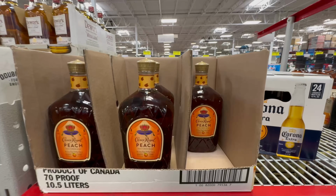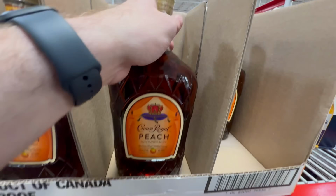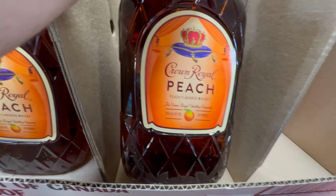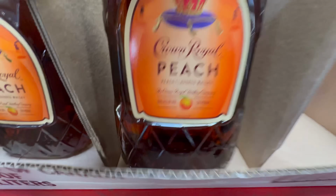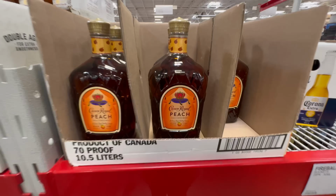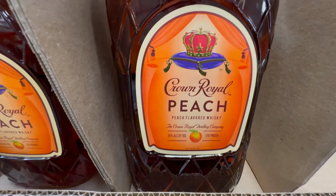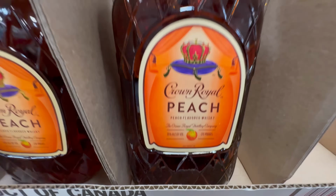Where are my Crown Royal peach fans at? This is peach flavored whiskey. It can't be called just whiskey because it is 35% ABV or 70 proof. For something to be called whiskey, it needs to be at least 40% ABV. I know a few years ago people were going wild about this stuff. People were just mixing it with tea and trying to use it as an iced tea.